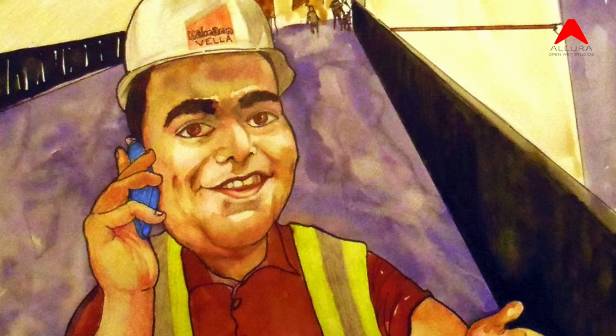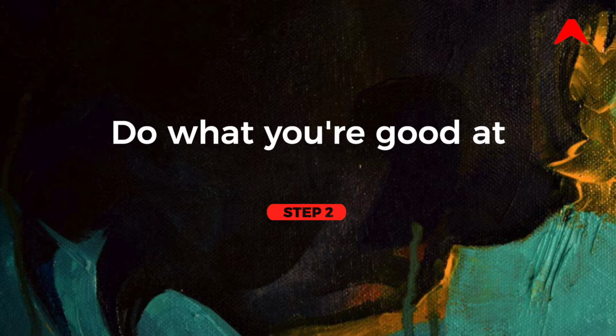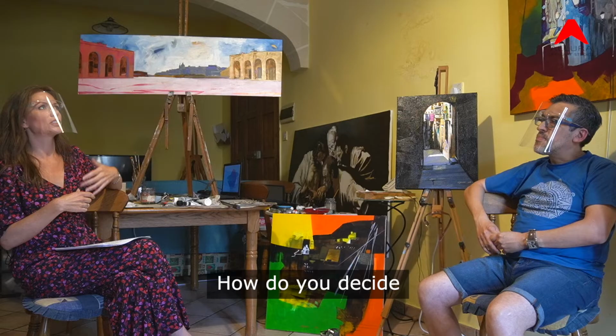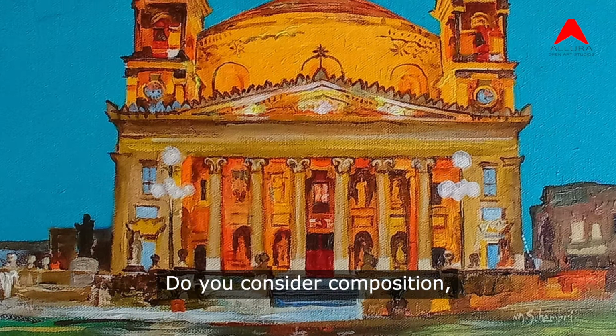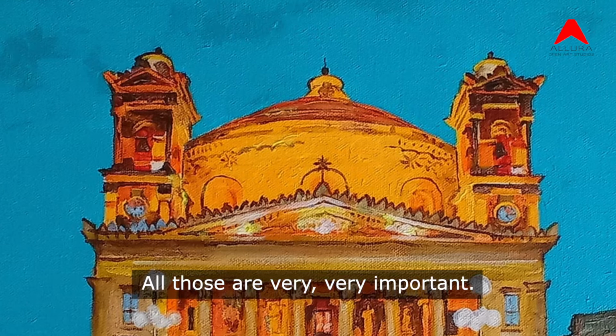How do you actually begin? How do you decide what to paint and how do you start? There is no hard and fast rule in my case. Do you consider composition, scale, focal points? Oh, those are very, very important.